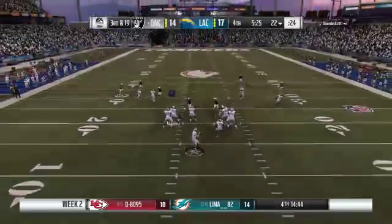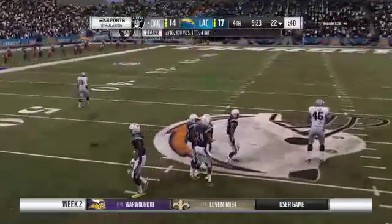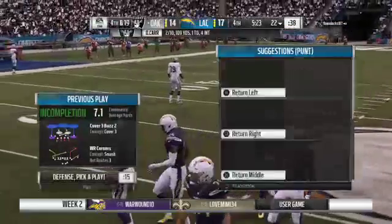From the gun, it's Carr. And he couldn't hang on to it through the contact. Incomplete.